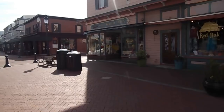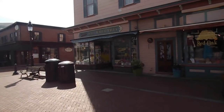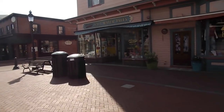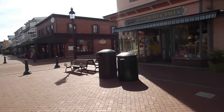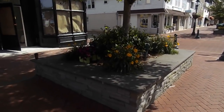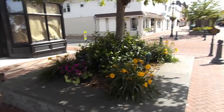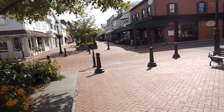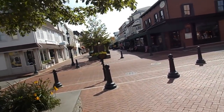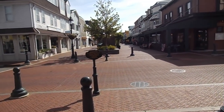Easily the biggest saltwater taffy collection that you can find here in Cape May. Virtually any flavor you want they have, and they have some really nice chocolates too. As you can see, even in June, the flowers are still getting planted, and everything is just beautiful down here. We're gonna cross Jackson Street and hopefully not get hit.